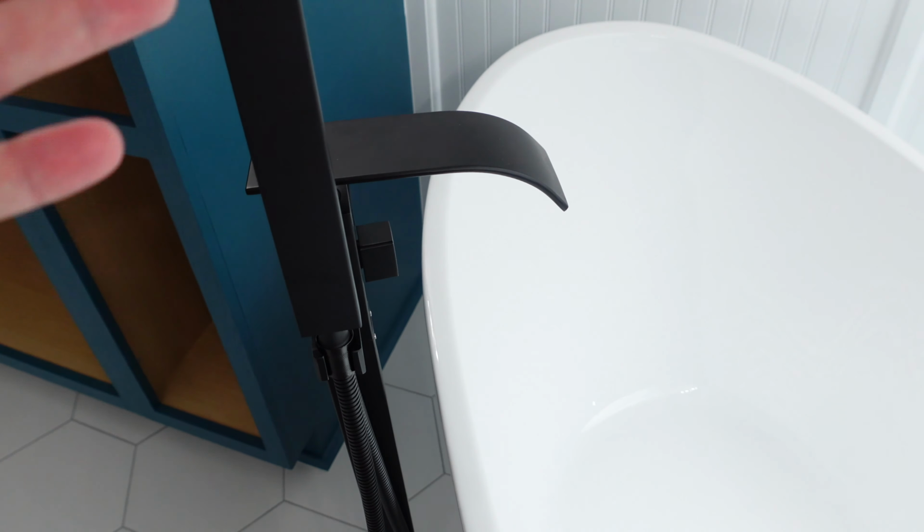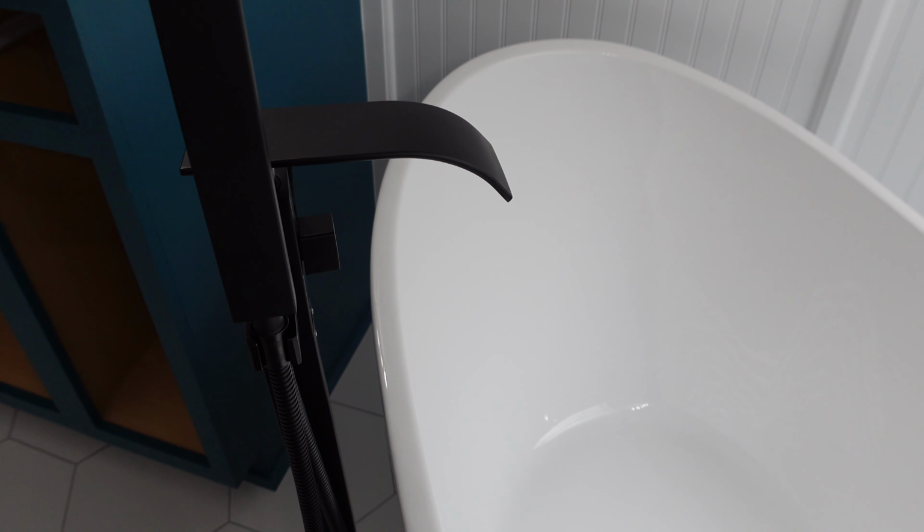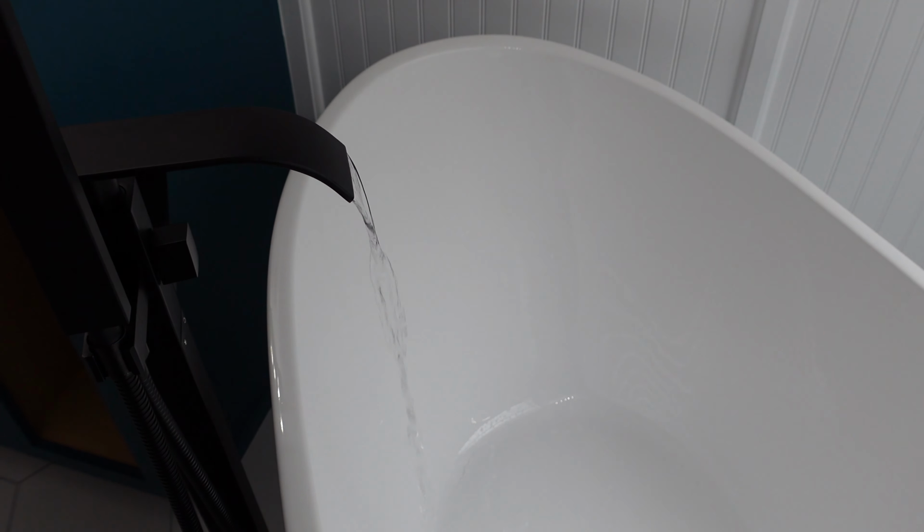Another issue is the faucet for the bathtub. So this is the faucet that we went with. I showed this to you guys in a previous video. They're also gonna take this apart because it comes out, I mean, that's as hard as it comes out.